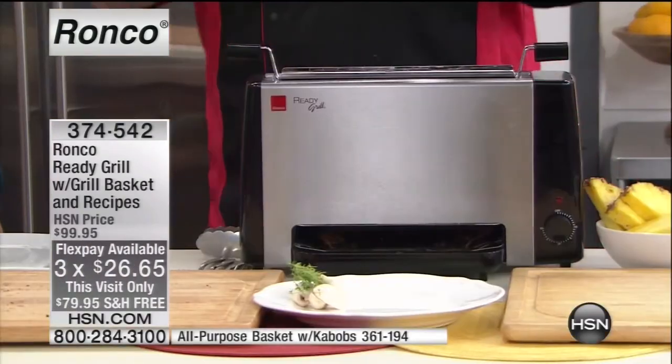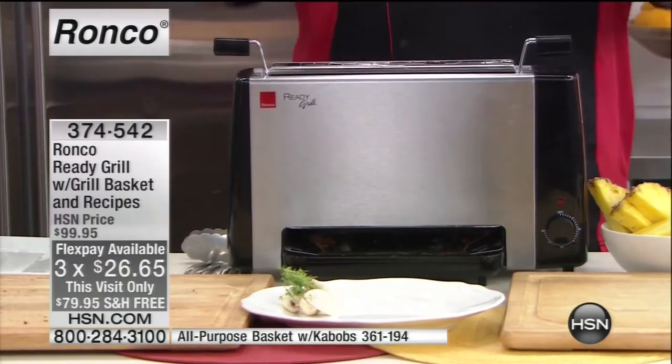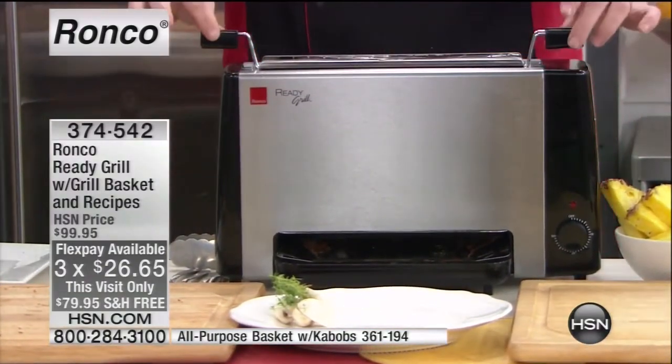That's Ronco innovation at work all the time. So, guys, here we go. I showed you how the machine worked. I gave you a preview. So let's just shut up and get to the food, all right? Have a look here, guys.